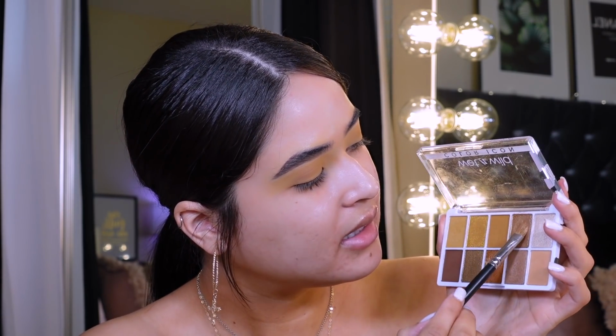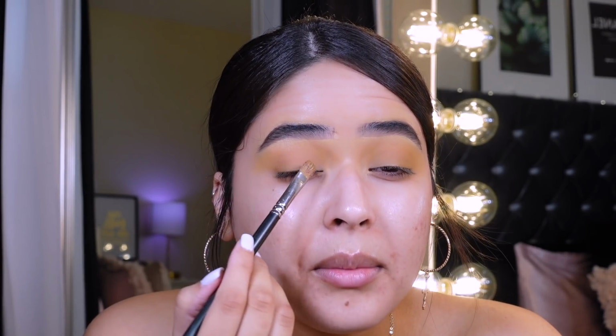I'm gonna go ahead and grab my MAC 242 brush. I feel like that one is the best brush to apply shimmers. I have it right here. I'm gonna grab, let's see, this color right here. So again, you really have to dig your brush. And then I'm gonna show you guys what it looks like. You see, that's what it looks like with the brush not wet. So you definitely need to wet the brush.